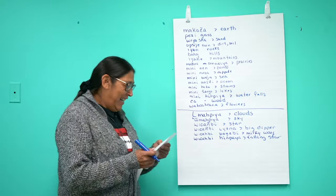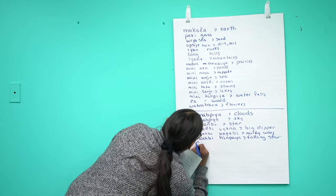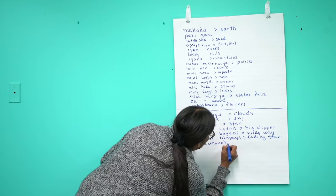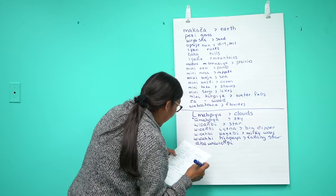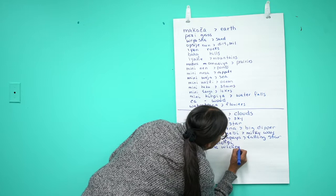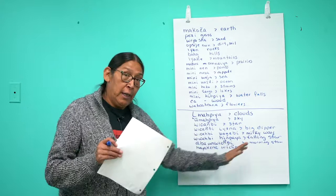Now, we've got two words for this here. I've got this one here, Amba Winchakpi. Or Hayakena Winchakpi. And you know what? Can you tell me what you think that is? That is the morning star. Amba Winchakpi, the morning star, or Hayakena Winchakpi, that is the morning star.